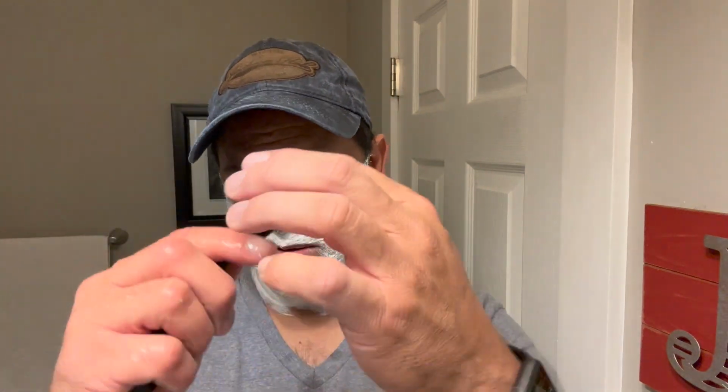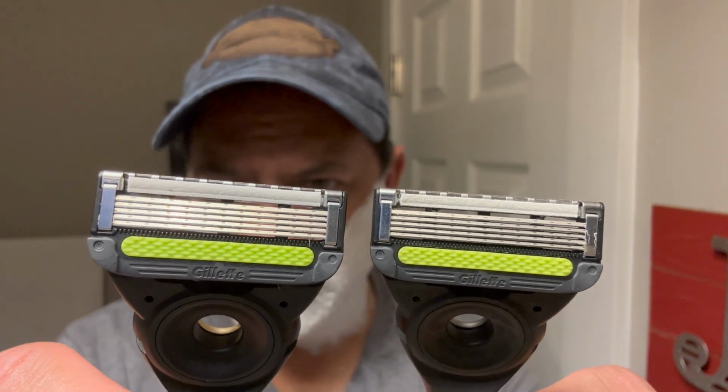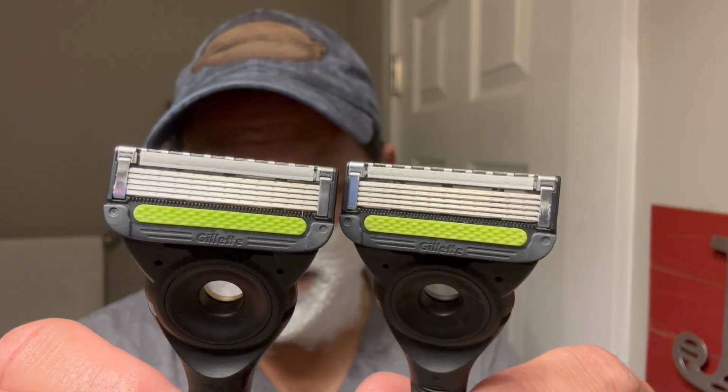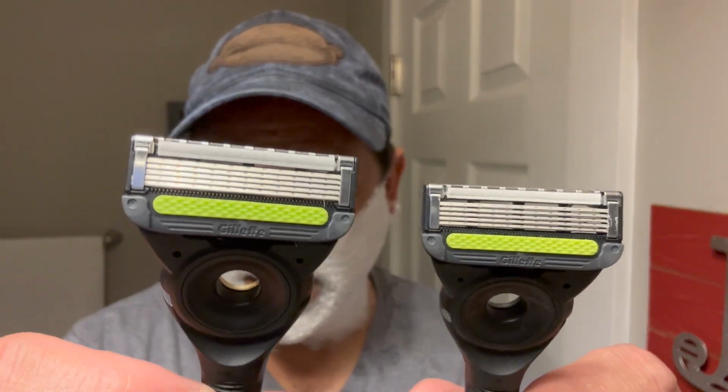I'm going to start with a comparison here. So if you can see this, they look pretty much the same right now. Maybe the lube strip is a little bit less shriveled up on the SteelBee black version. And as we go along in this test, I'll get you some close-ups. Some really tight close-ups so you can see the difference. But let's go right into it.